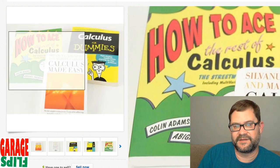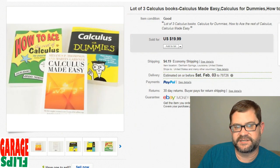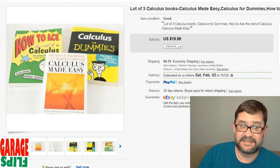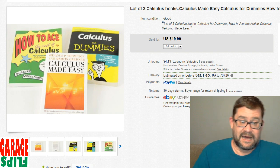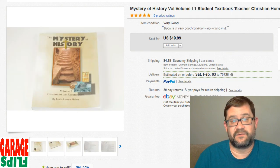And I paid, these are all softcover books, so I only paid 50 cents apiece for them at the Goodwill, and I made up a lot of 3 calculus books, and then I just said what the names were, and that's it. Took some quick photos and made $18.50 gross profit here. So it worked out well. I didn't know if it was going to sell or not, but it did. And it was less than a week.